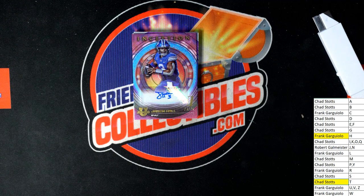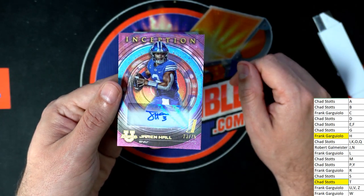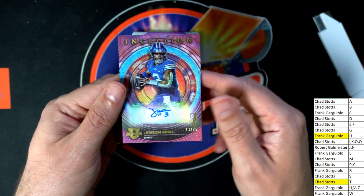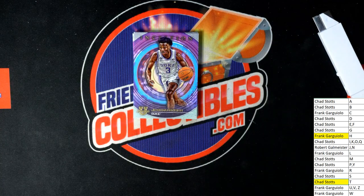No Wemby yet. There can still be a big Wemby because a parallel of him goes for big bucks even. Same with Caitlin Clark. Even a parallel of one of those is big. That's a great parallel autograph, Frank. Jaren Hall, quarterback for BYU. Jeremy Roach here for Frank G.